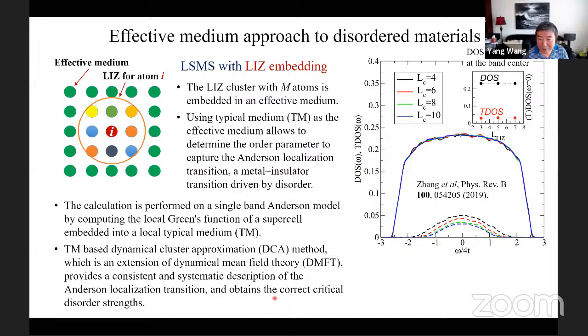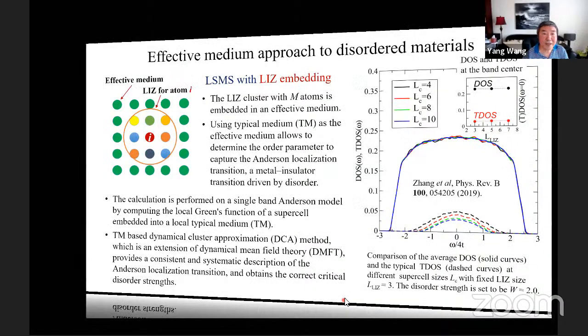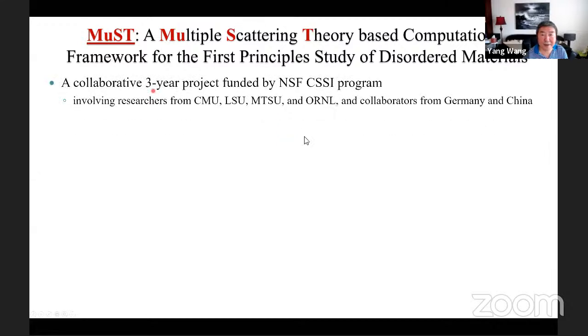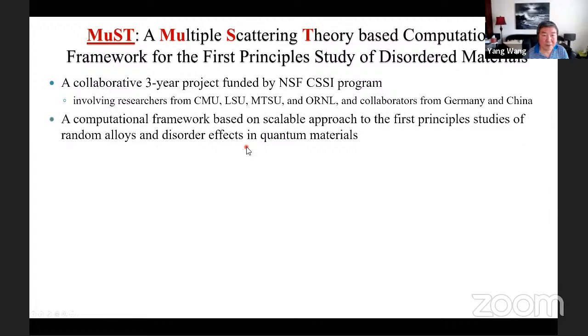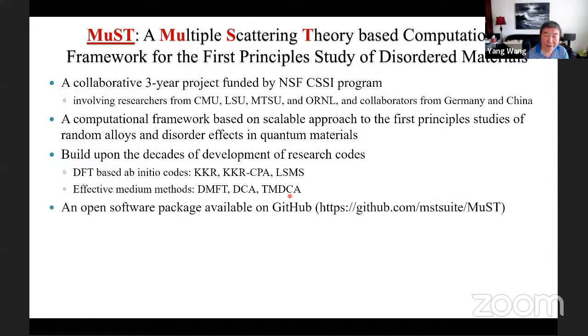Okay, I'm not going to talk too much about it because my time is out. Finally, I'm going to mention this MuST package, an effort supported by the National Science Foundation. This computational framework includes KKR, KKR-CPA, and LSMS. We're going to have DMFT, DCA and DTM-DCA also involved in this package, so as to allow for the study of quantum materials.